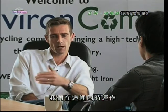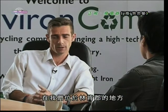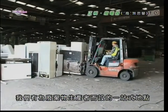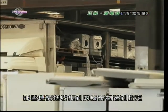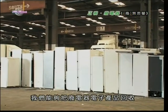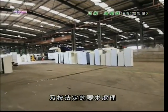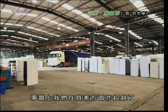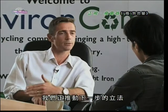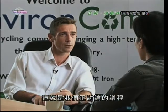Well, Envolocom works very closely with certain key suppliers of raw material here in the UK, and we run both the producer compliance scheme and a recycling facility here in our location in Grantham, and that means that we're able to be a one-stop shop for the producers of WEEE, as well as those organisations that collect WEEE in the designated collection facilities, that they're able to bring that product here and get it recycled in a way that's consistent with the legislation and actually with levels of quality that exceed the legislative minimum. And we're pushing the next step of the legislation, which is to look to reuse first and recycle second. That's been on our agenda for quite some time now.